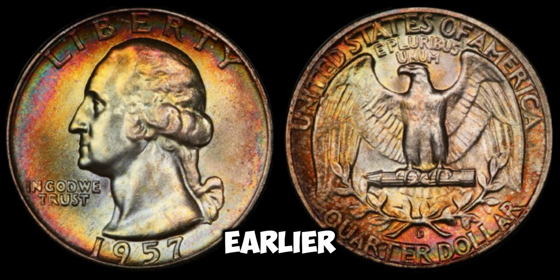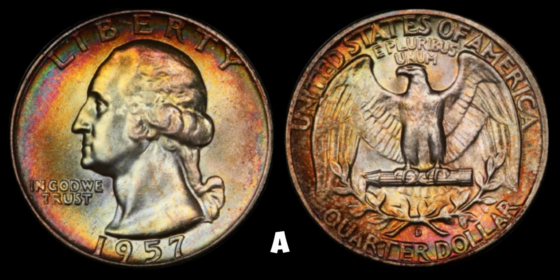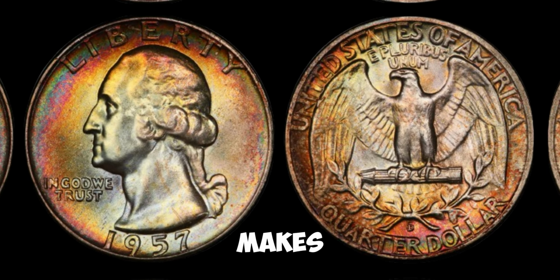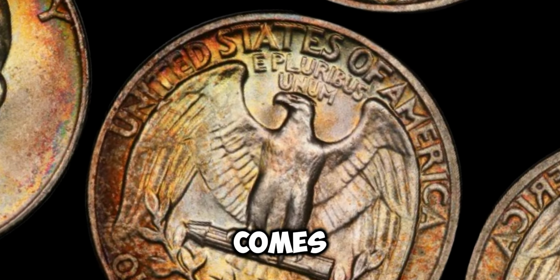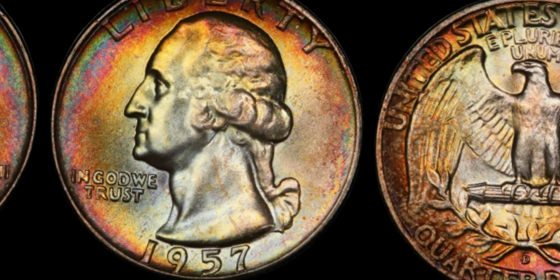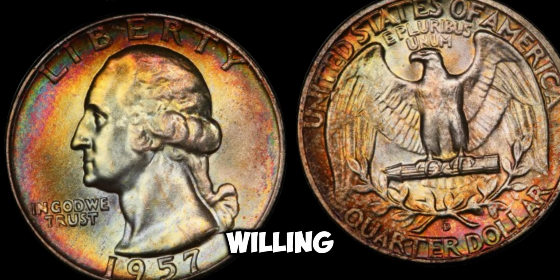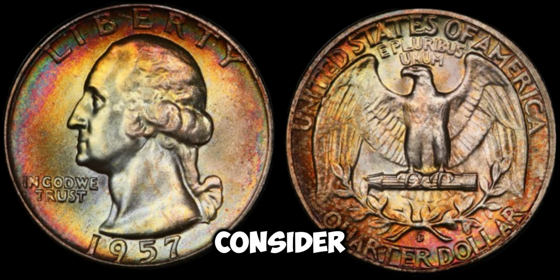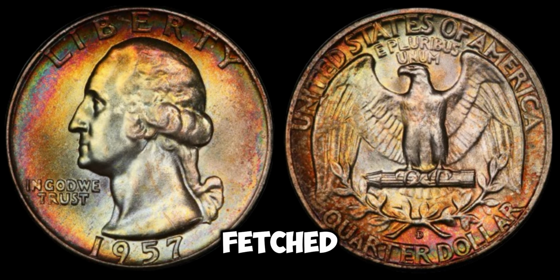Now, let's talk about the value of this rare coin. As I mentioned earlier, a 1957 Washington quarter coin recently sold for a staggering $1.8 million at auction. So, what makes this particular coin so valuable? Well, it all comes down to supply and demand. With only a handful of these error coins known to exist, collectors are willing to pay top dollar to add one to their collection. And when you consider the historical significance and uniqueness of this coin, it's no wonder that it fetched such a high price.